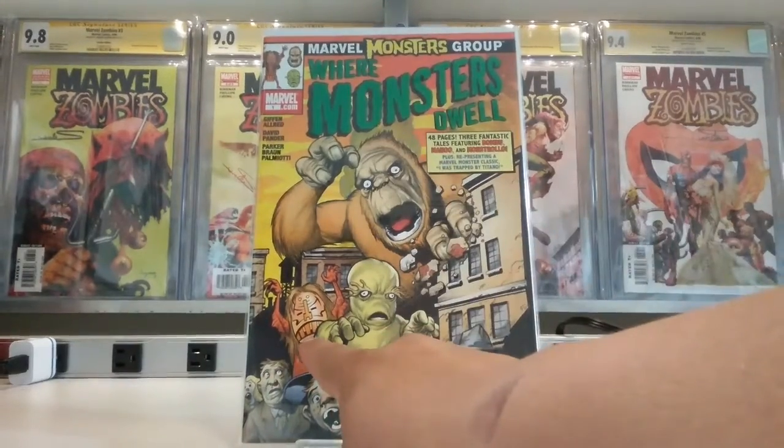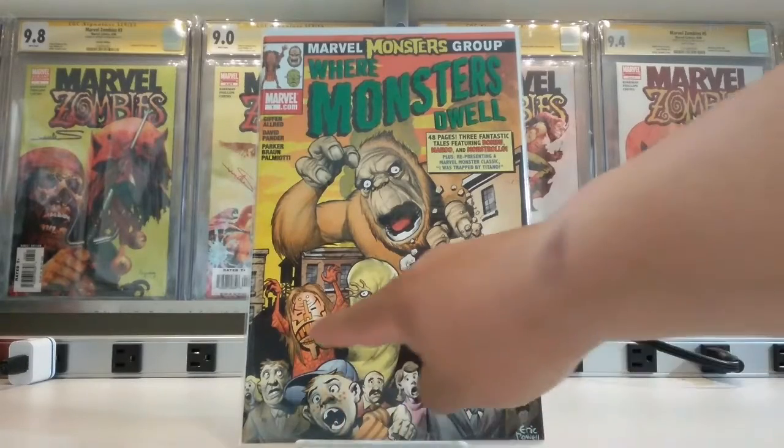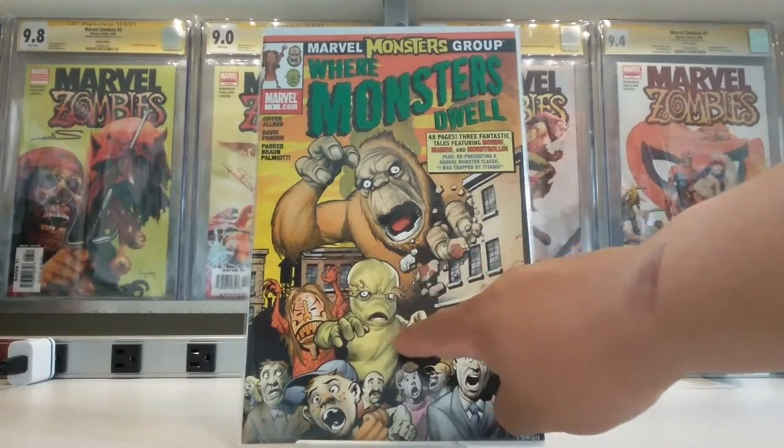And this one is actually here. There's two other monsters featured in this book. We got Bombu and Manu.